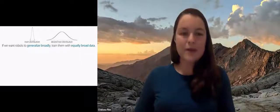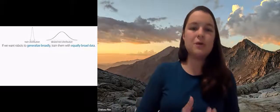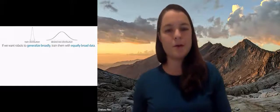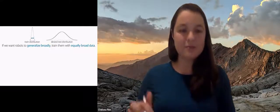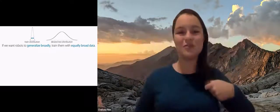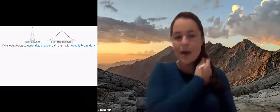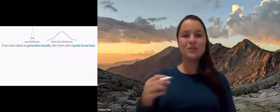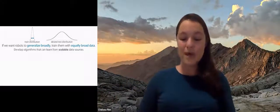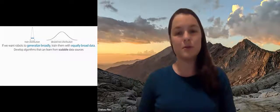So with that in mind, I think that if we want robots to generalize broadly, we should try to train them with equally broad data. Essentially, broaden the distribution of data that they're trained on so that they will more naturally generalize to new test distributions. And the corollary to this is that we shouldn't just necessarily plug more diverse data into our existing algorithms, but we should also try to develop algorithms that can learn from scalable sources of data.